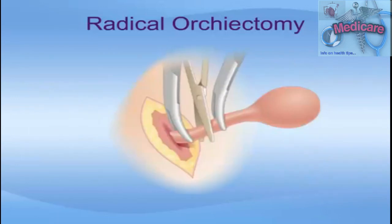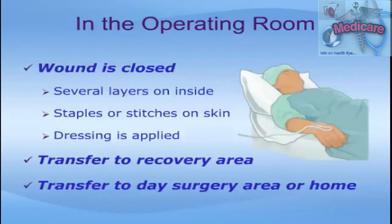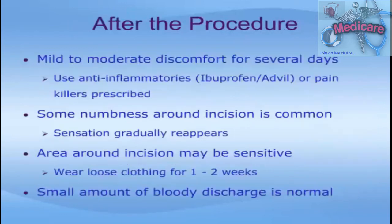Next, the surgeon will clamp and tie off the structures of the spermatic cord as high in the groin as possible. The testicle is then sent to the lab for analysis by a pathologist. The incision is then closed using strong dissolvable sutures on the inside and staples or dissolvable stitches in the skin. A dressing is applied to cover the incision. Once stable, you will be transferred to the recovery area and/or day surgery area for further monitoring. You will be observed for at least an hour, then discharged home with your ride once you are deemed to be alert and able to travel.